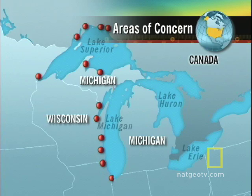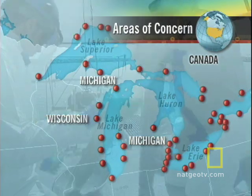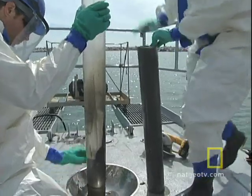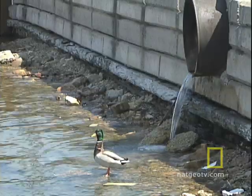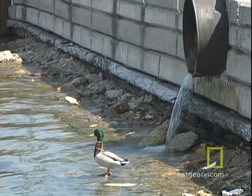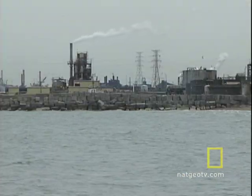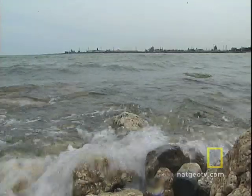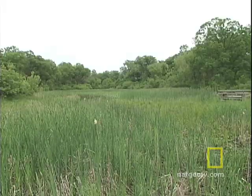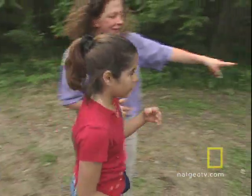The United States and Canada are concerned about 43 areas with impaired water quality. The Mud Puppy has tested about half of them. Removing the contaminated sediments throughout the Great Lakes won't be easy or cheap. The cost is in the billions. But saving the lakes means more than cleaning the water. It means keeping the ecosystem healthy in the future.